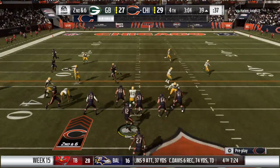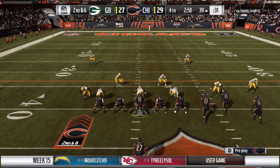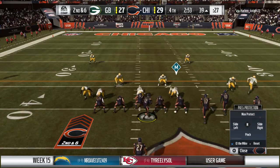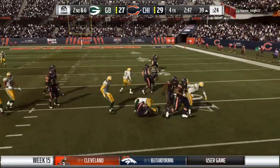That throw good for 4. It's 2nd down. One thing you're hoping for when you run drag routes, you're able to hit a receiver in stride, and he can pick up a lot of yardage after the catch. But in this situation, the defense was effective, able to stop him before he could get a good head of steam going. And they try to sweep to Jones.